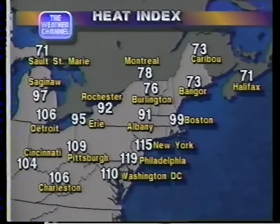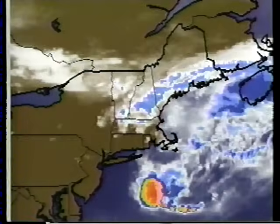This is terrible. This is oppressive heat. Try to stay indoors if you can. Humans do not survive very well in these kinds of heat indices. Keep those outdoor activities to later.